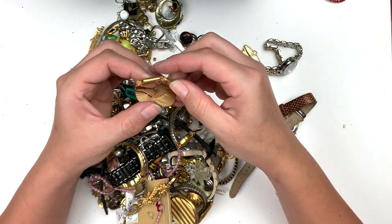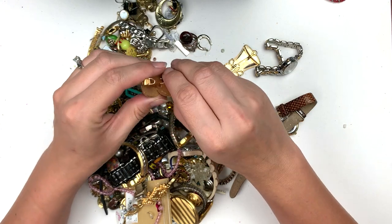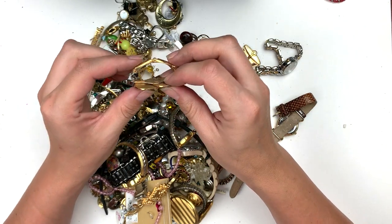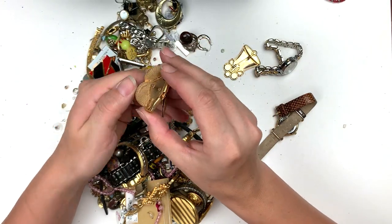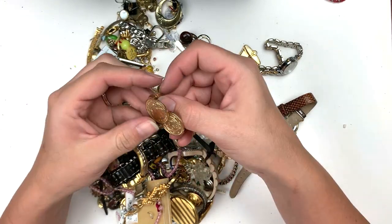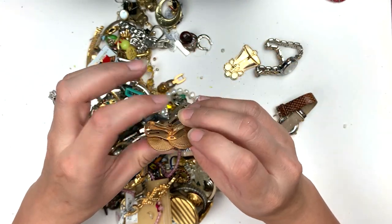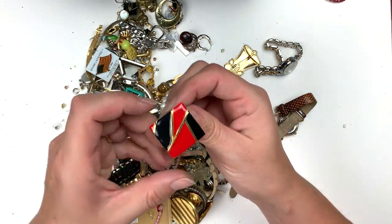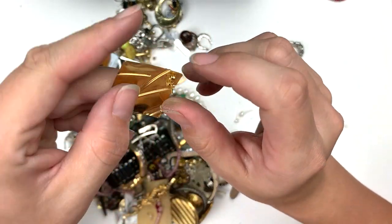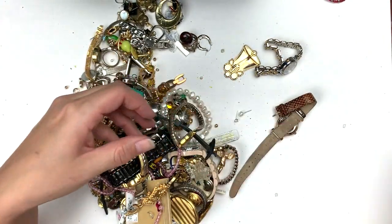This is a, oh, maybe a scarf clip. Must be a scarf clip or a necklace enhancer. Just clip it in there. And it's also a Sarah Coventry, marked right there. It's just some little coins. Little coin scarf clip necklace enhancer thing. I like that. Red, black, and gold. Nice. Very nice. It's another flag pin.